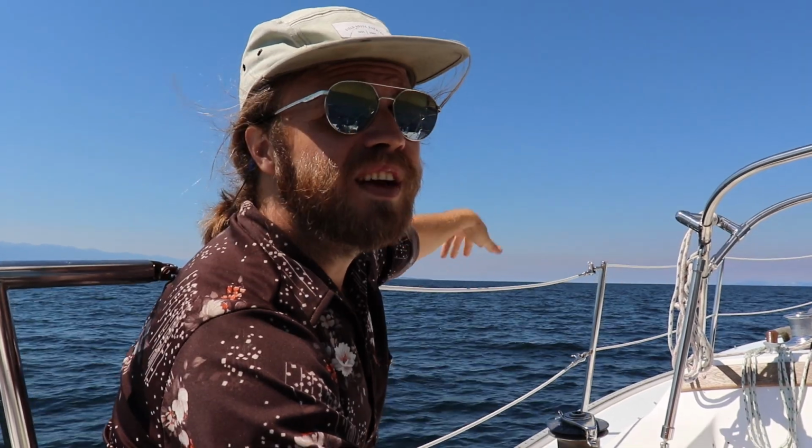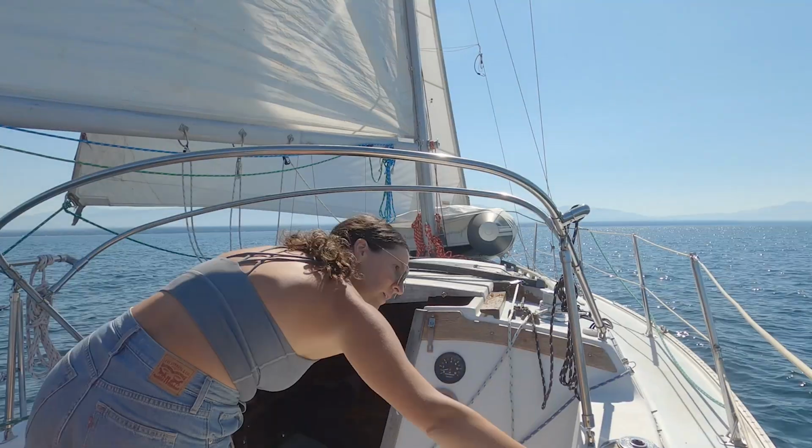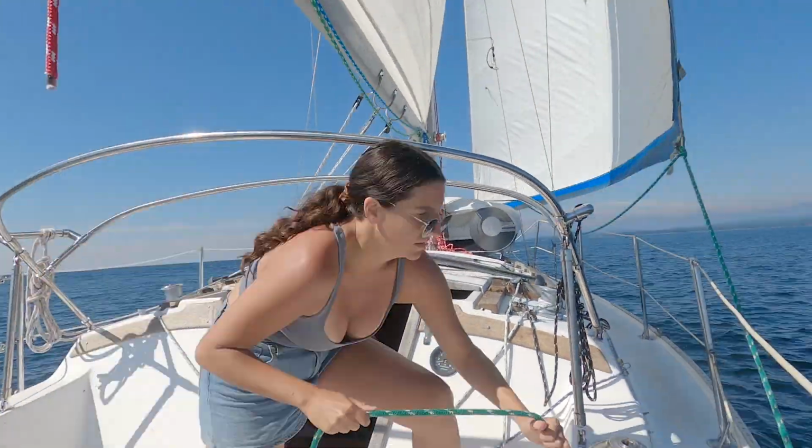Well, we're sailing along here at 2.5 knots. The wind is very light, but just enough to keep us moving. I checked the current charts and it actually just switched from flowing that way to flowing this way, so we should have current in our favor for the rest of the afternoon. We're gonna head out here a little bit further before taking a tack and heading north up the strait. Beautiful day though.